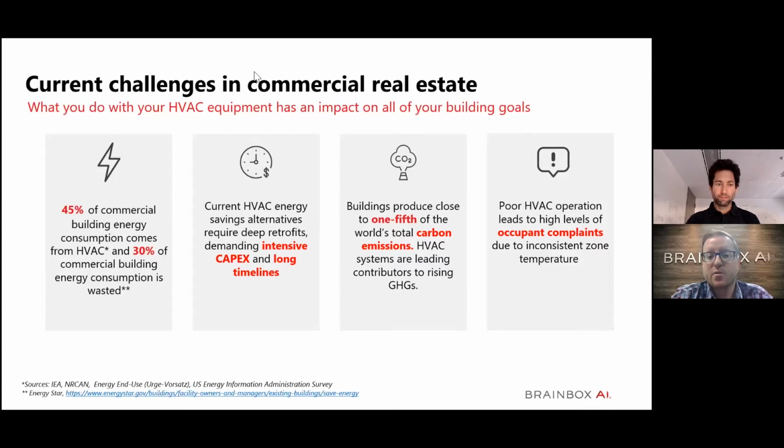Buildings produce close to one fifth of the world's total carbon emissions. And 45% of that comes from the HVAC system. So any reduction in kilowatt hours or natural gas at the building level does reduce a significant amount of carbon emissions from the grid and the power plants that are supplying that power.